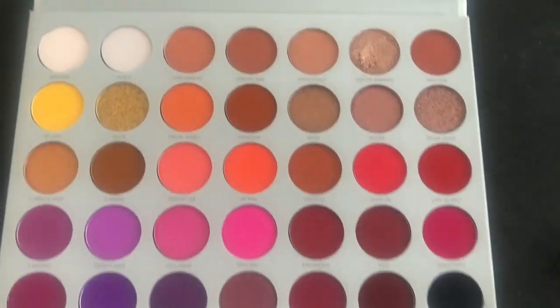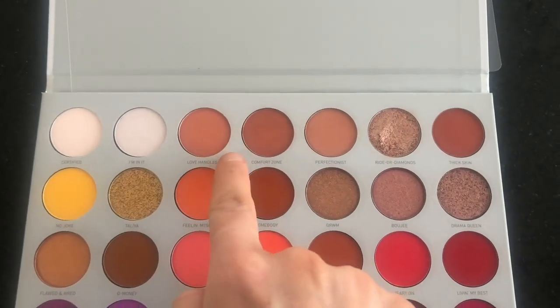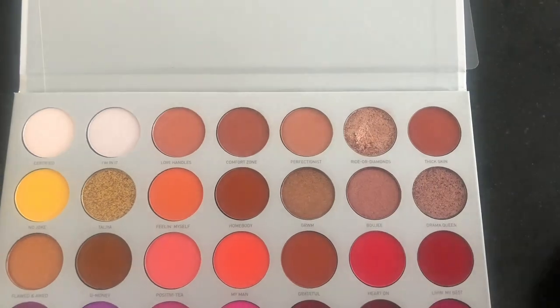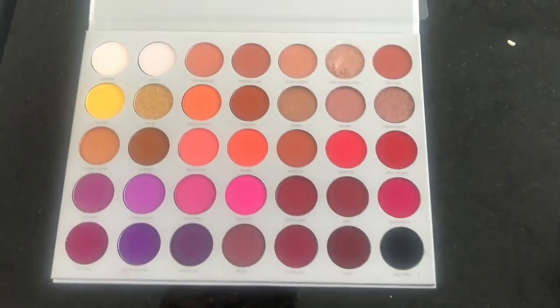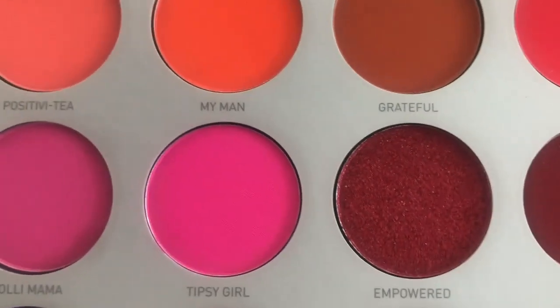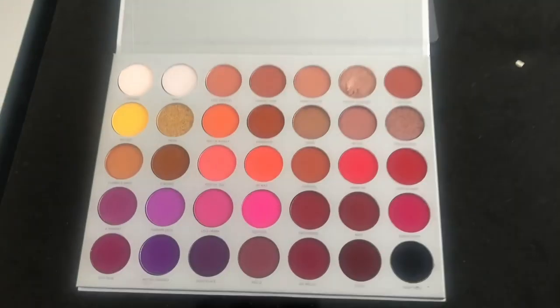Look at the stunning colors. I mean, it's unbelievable. The colors that I'm using are actually this one, Love Handles, Comfort Zone, Perfectionist, and Ride or Die on the lid. I mean, I love these colors. Also the pink one right here, I mean, it's amazing, Tipsy Girl. I can't wait to use it.